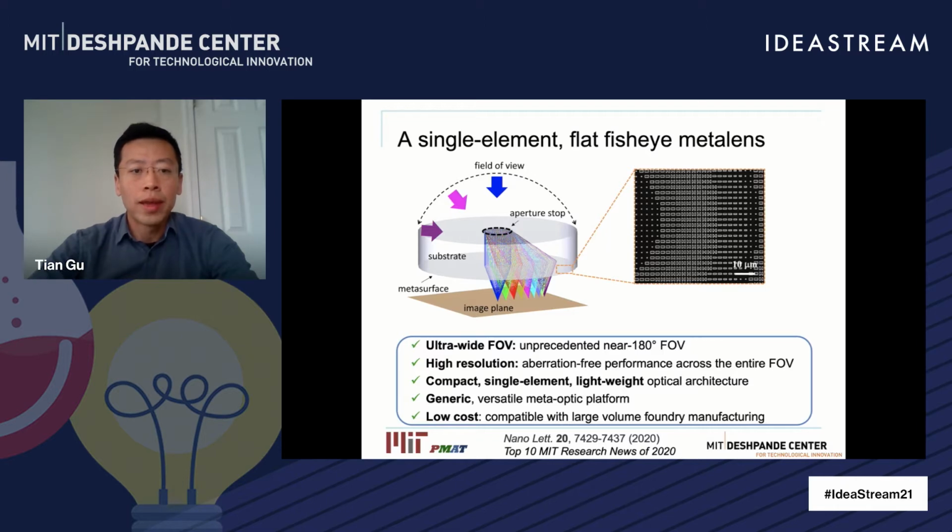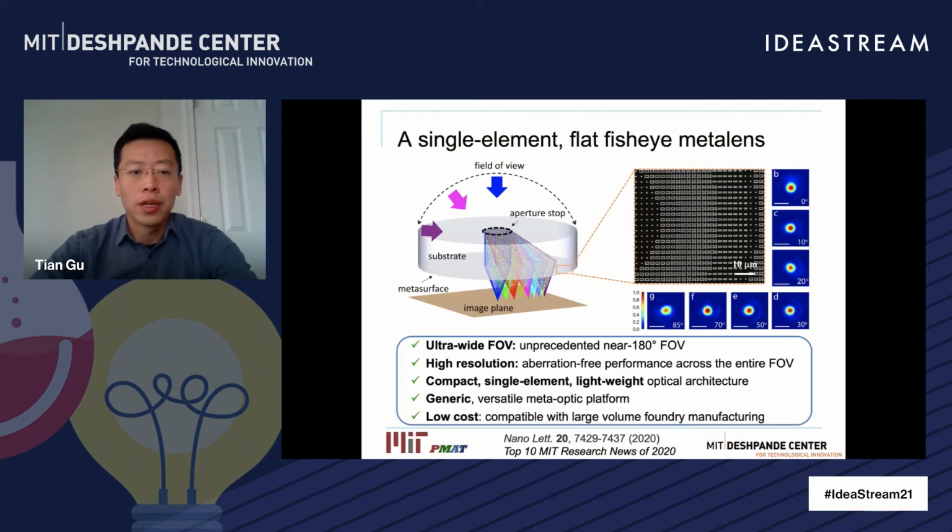Our wide field of view metalens consists of a single flat transparent substrate with an input aperture on the front surface and the metasurface on the back surface. Light beams incident on the input aperture at different incident angles are refracted to the backside metasurface and continuously focused onto a planar focal plane. We have demonstrated that our metalens design can achieve diffraction-limited imaging performance over a record 180-degree field of view.